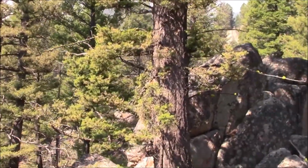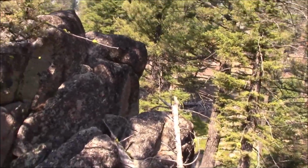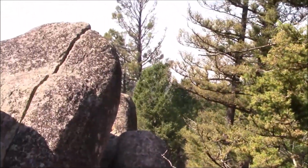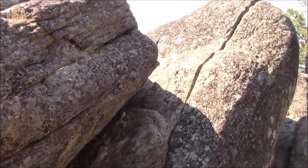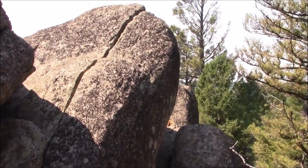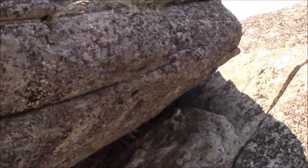People have been up here, so there's some areas here that are a little bit worn. So something approximating a path, maybe. Not really. Very uneven ground. Really rough for me with my messed up ankle. I have to be really careful where I put my foot.